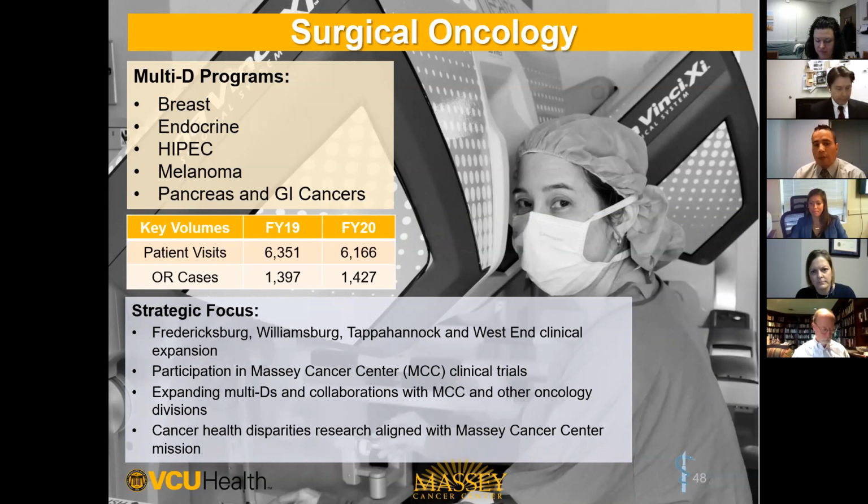From a research perspective, we're going to continue to participate in the Massey Cancer Center. And all of this is pretty much related. As we start to bring more patients in, we allow more patients to become part of clinical trials, which I think is incredibly important.